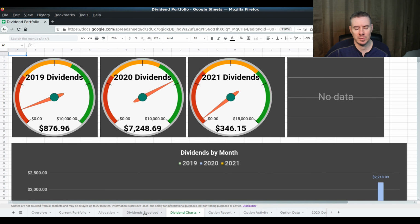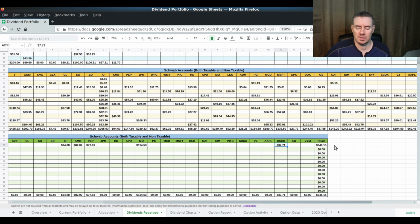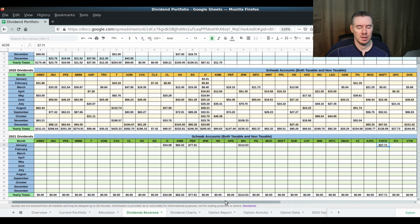If we go back to dividends received, those 5 dividends got written across this line right here. So there's the Realty Income, the Kimberly-Clark, the Pepsi, the Altria, and then the last one over here should be just Cisco, and there it is right there. And then it should just total at the very end, $346. So that's pretty good for January. And then February, I think, is going to be a little bit bigger than January, but we'll look at the projections on that just here in a second.